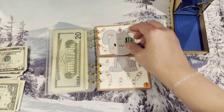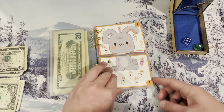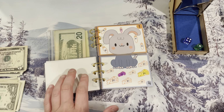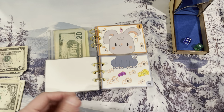And I'm going to do green on top, blue on the bottom. Let's see what happens. So green was 1 and blue was 4. So 1 stays the bunny and 4 is the mouse. So we got a bunny mouse, a money. I kind of like money since, you know, we do money.